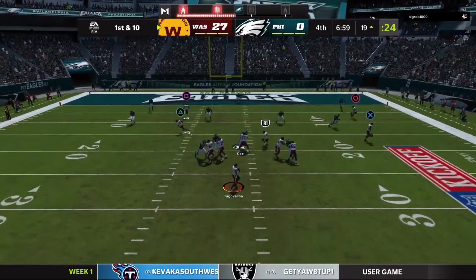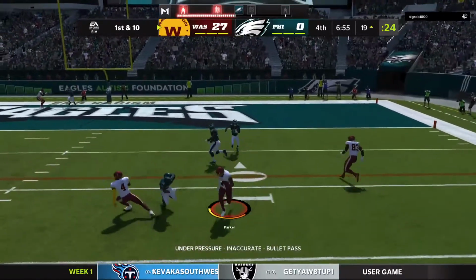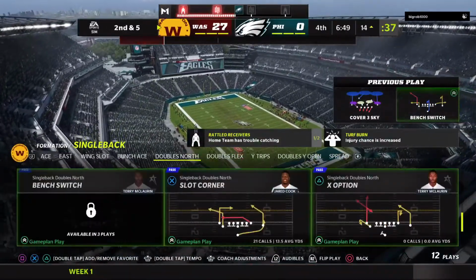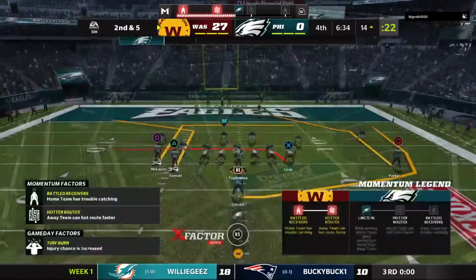Now on first down, and he finds Parker here, complete. 5 yards on the catch there, brings up second down. That's tough to play zone defense when they can just curl up right there in front of you.